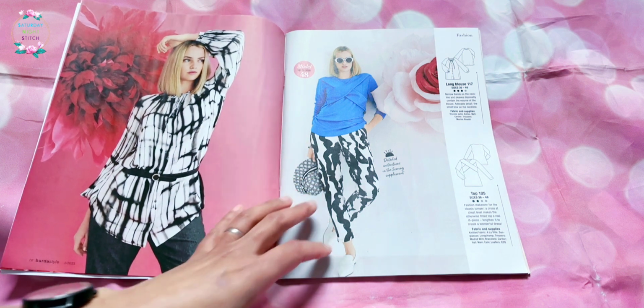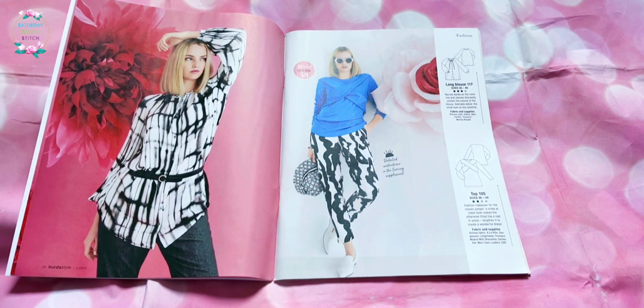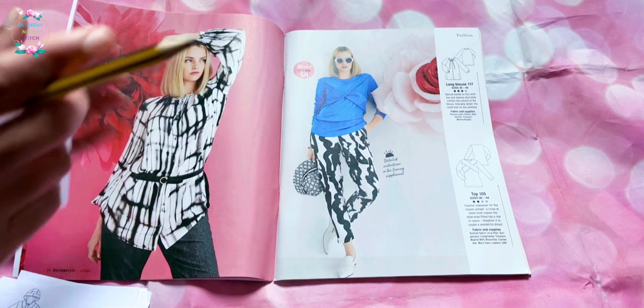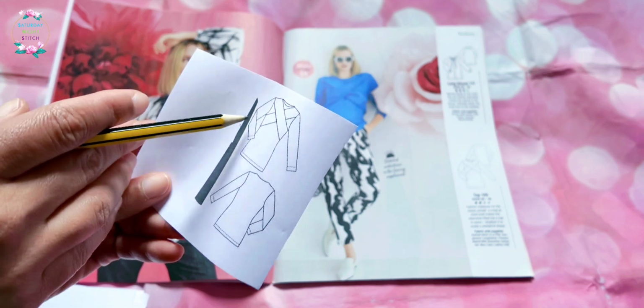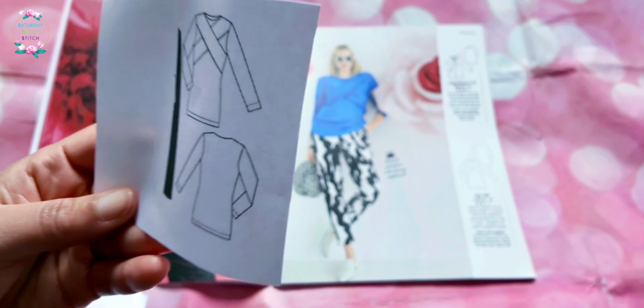And then for the life of me, friends, I could not make sense of top number 105, which is basically a top, but then you've got the straps over at the front.